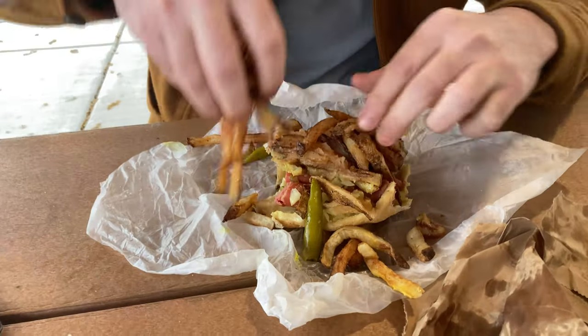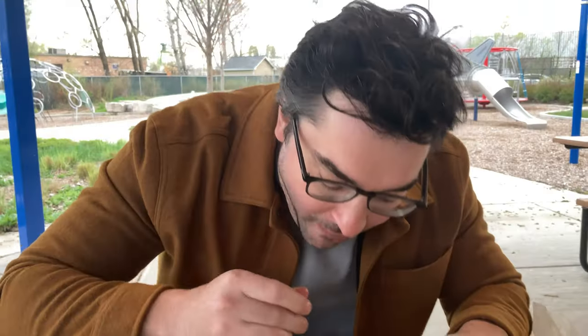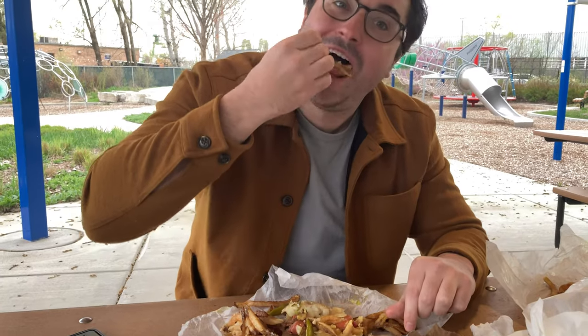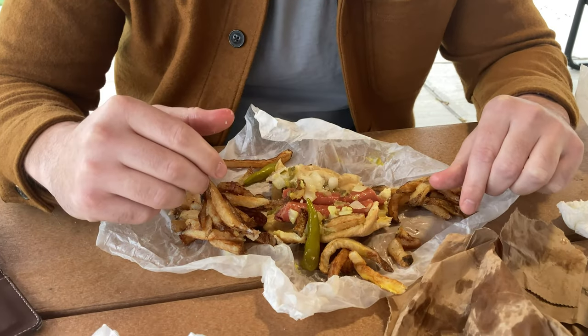Well, the thing about it is, you're trying to bite through 2 hot dogs, and that's what's a little weird about it. So, we're gonna take all this mound of fries off. Yeah, you really can't eat it with all those fries on there. Nah. It's fun to try. It's good though. The fries are good. We saw them in there just hacking away at potatoes.